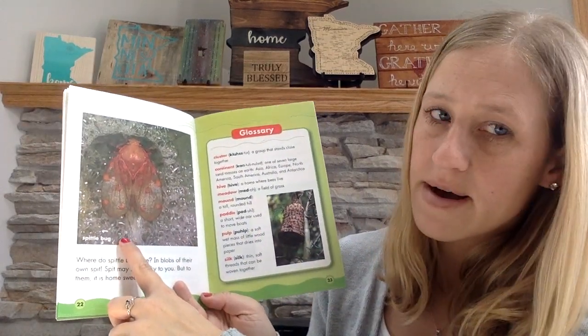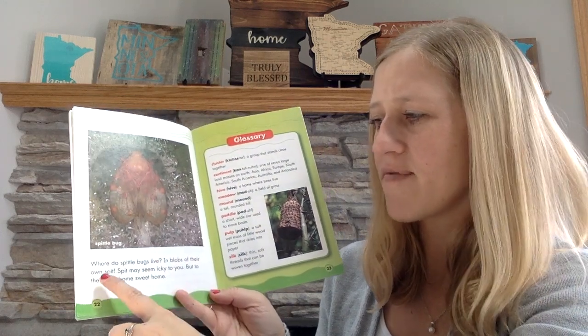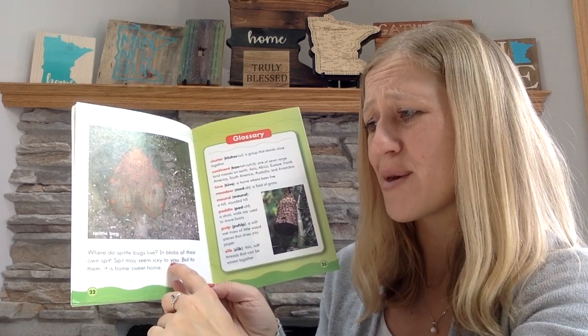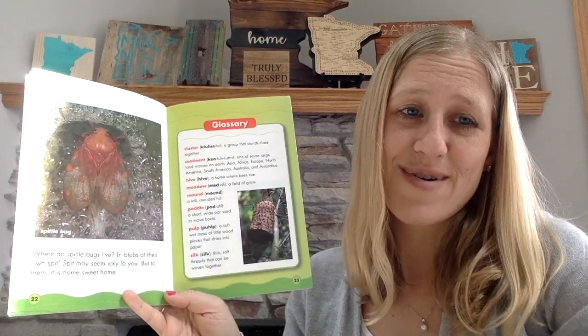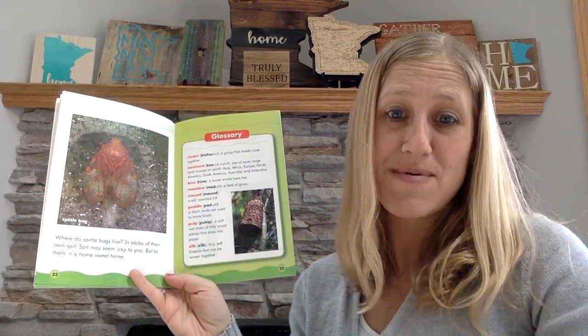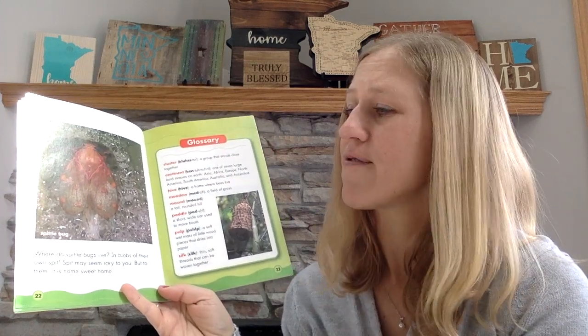Here's a spittlebug. Where do spittlebugs live? In blobs of their own spit? Spit may seem icky to you, but to them it is home sweet home. So again, friends, that's where we talk about adaptations of animals. Maybe we wouldn't be interested in doing that, but it probably works really well for the spittlebug.